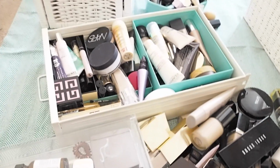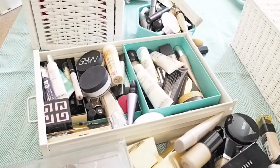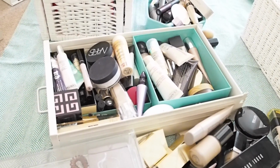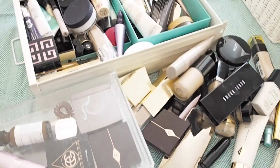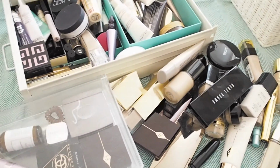So what I'm going to try and do is end up with the Muji drawers, as in an organised version of what I use on a daily basis that gets rotated with what's in the drawers, which is the collection that I keep and things like that. So wish me luck trying to organise and clear out some of this because this is a ridiculously excessive amount of stuff.